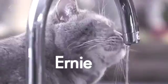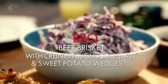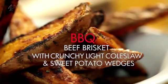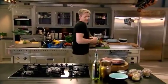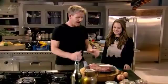My family has spent a lot of time in the US and they love American food. Joining me in the kitchen today is Jack's twin sister, Holly. We're creating barbecue-style beef brisket with crunchy coleslaw and sweet potato wedges, which will be right up her street. Holly, now, you love barbecues, right? Yes. So, you're going to help me barbecue this delicious piece of brisket.